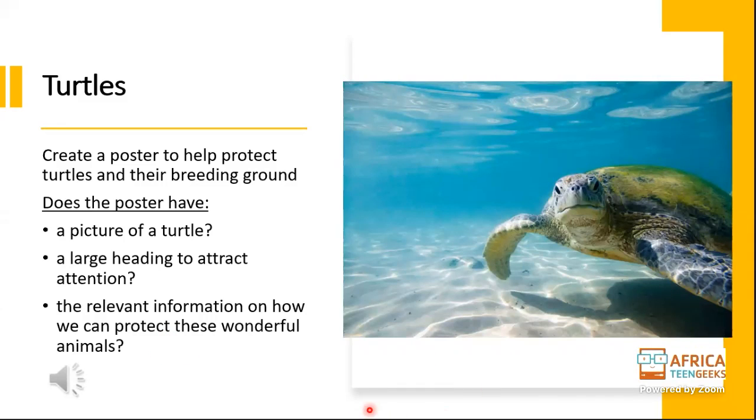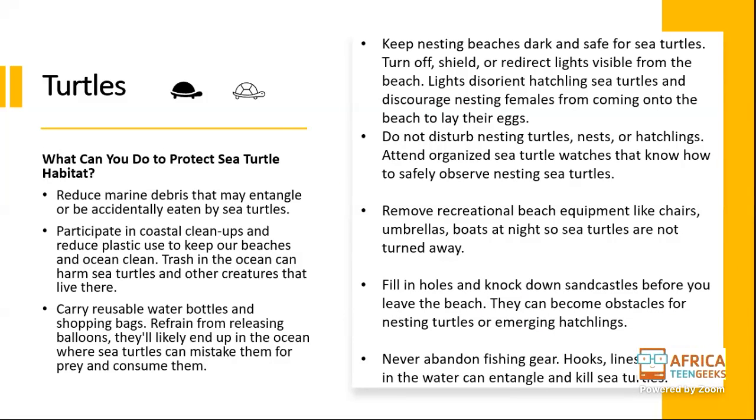You can make that colorful if you want, and then the relevant information. So I'm going to go back to the previous slide, and there's some information on how we can help, and you can use that in your poster. I know it doesn't matter if you don't have a beach in Midrand. I'm not asking you to do any of this. I'm just asking you to create a poster for awareness so that if ever you are at the beach, you know what you have to do.